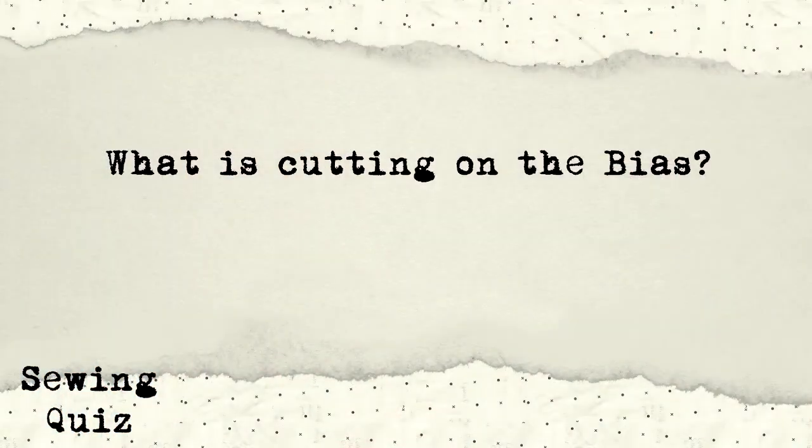Cool, right, so question 9 for 1 point. What is the bias of the fabric? So when someone says, I'm cutting on the bias, what does that mean?